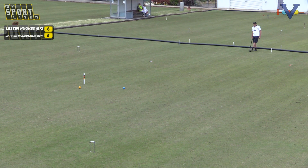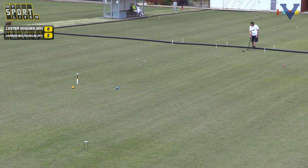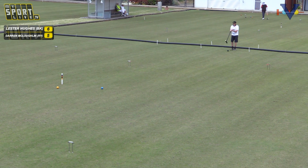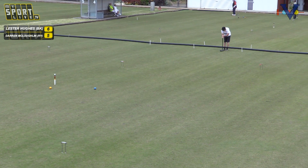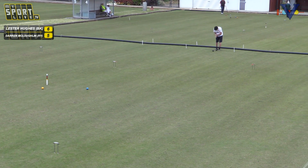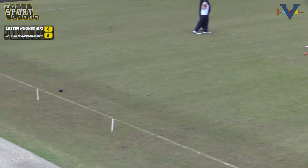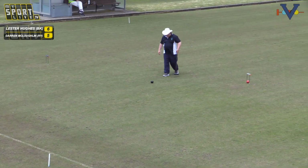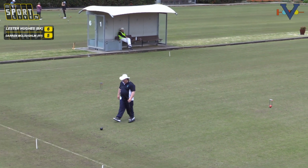Nestle up behind, do you think? Or in front. Big shot at the yellow from Leicester? Or just a halfway placement shot, positional shot? No. Oh. I'm a bit at a loss here. What happened with red? I didn't see any shot with red.